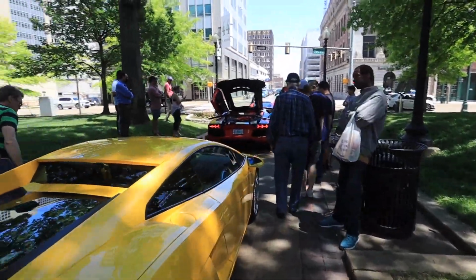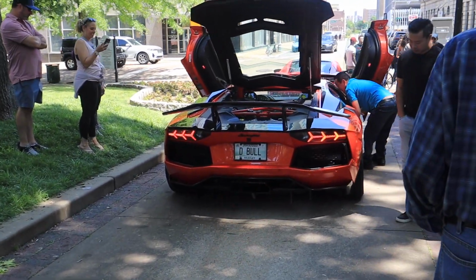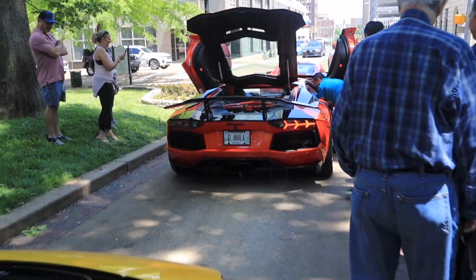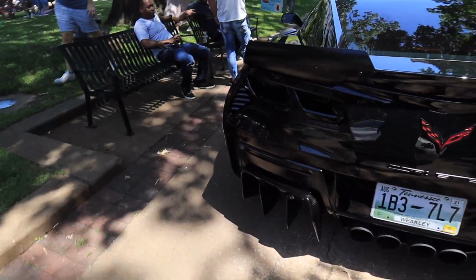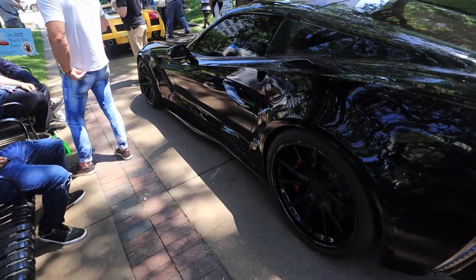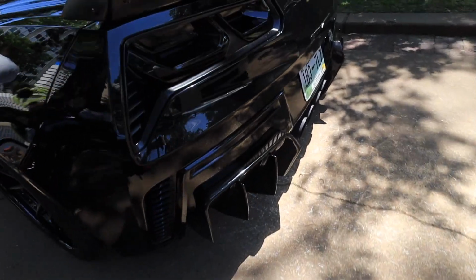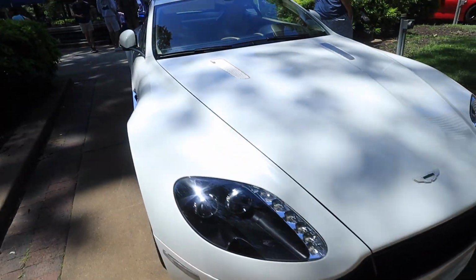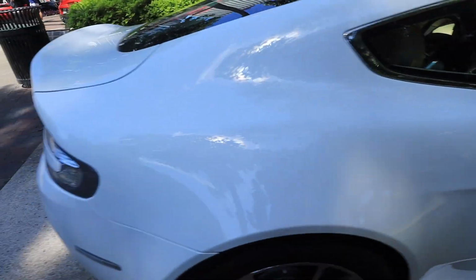Oh, you done crunked that joint up. Hey, CO6. Carbon fiber diffusers. Aston Martin. This junk classy.